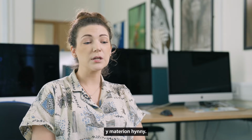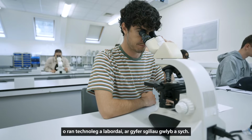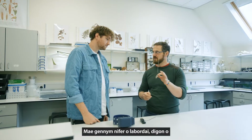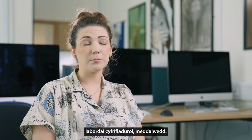So students of the course have access to modern technological and laboratory facilities for wet and dry skills. I really like the science facilities. We've got numerous amounts of labs, plenty of computer labs, software.